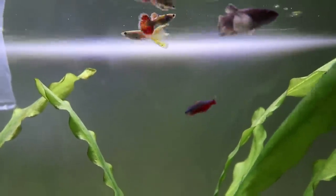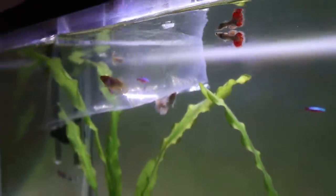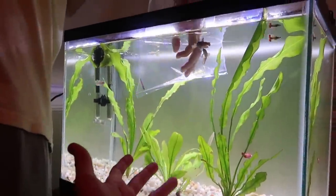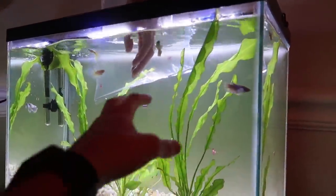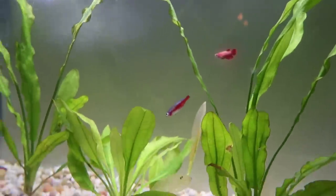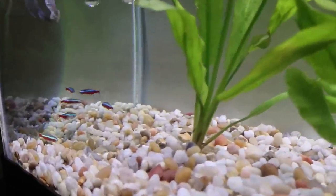Hey, 33. The bettas love them. I love the bettas, dude. Yeah, it's such a cool tank. This is honestly my favorite tank so far. I've never had this style of community tank. It's actually really awesome to look at. Swim down to the buddy with your friends, man. They look great in here, dude. Look at them all in the corner.